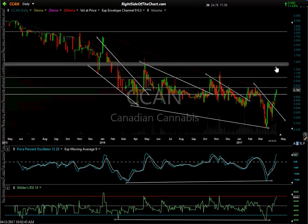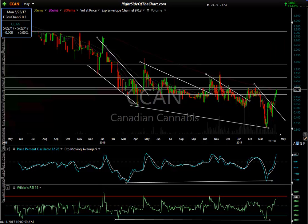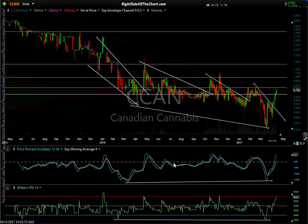Then around this level here, and then that opens the door for a move all the way up there. And you're talking a lot of meat on the bone. If this one heads up to that $3 level, that's about another almost 300% if it gets there.